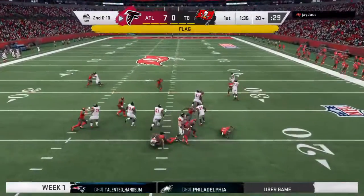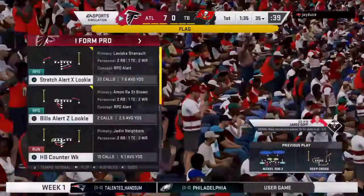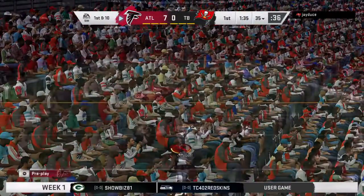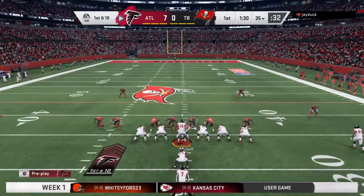Now they try the right side here, and he's going to be brought down by the face mask. Here come the flags. This is going to get him a first down. So the face mask, quite a blessing there as they'll start out of harm's way with a 1st and 10.